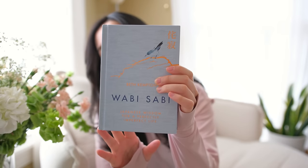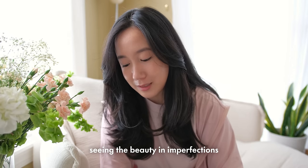It's called Wabi Sabi, and it's about the Japanese philosophy of Wabi Sabi, which is how to see the perfection in imperfection. So right now I am just getting started on the book, and I think it's really, really interesting.